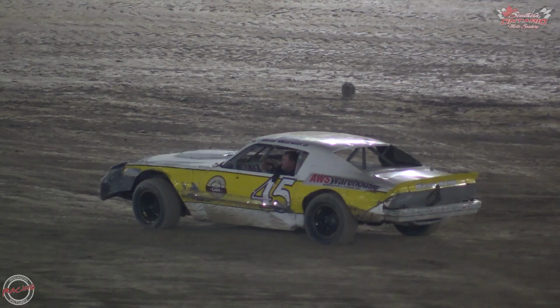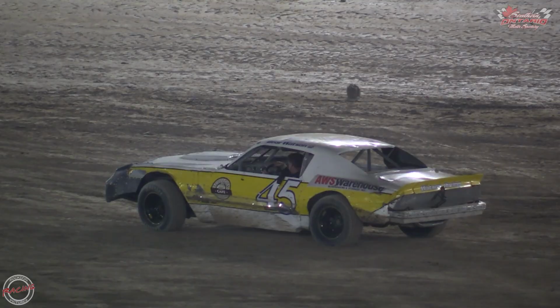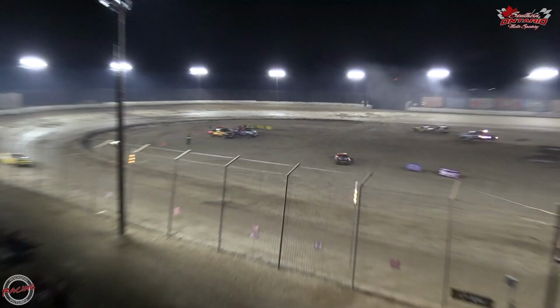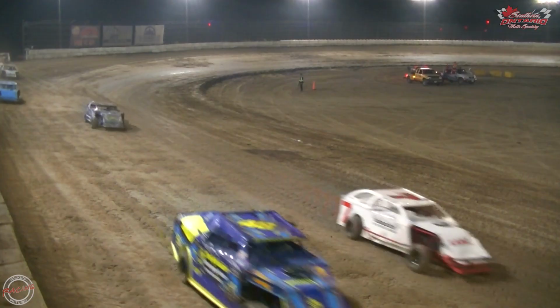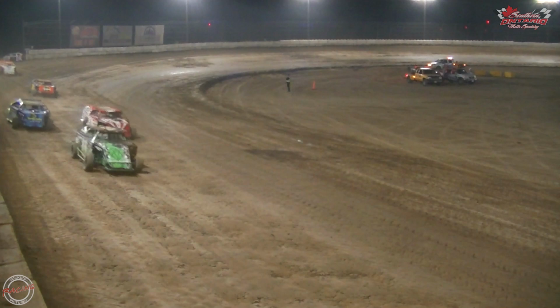But again, 40 laps in the books here for our Thunder Stock feature. Took a little bit to get going, but once we got her, well, our mini stocks continue to roll out onto the racetrack as we continue to go through our feature program here tonight.